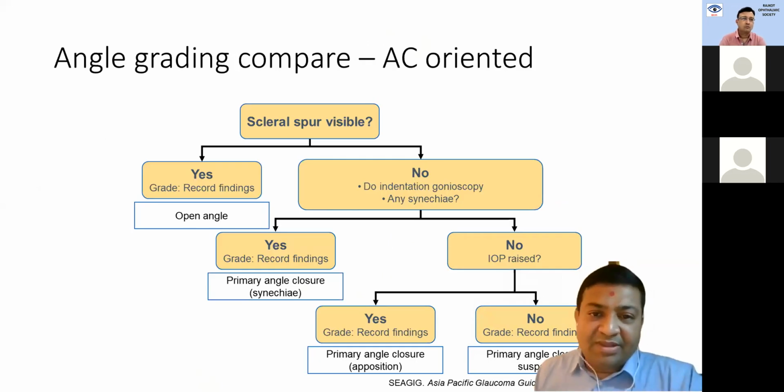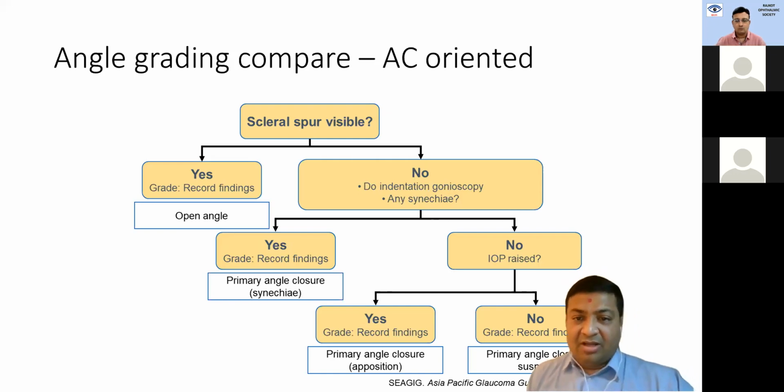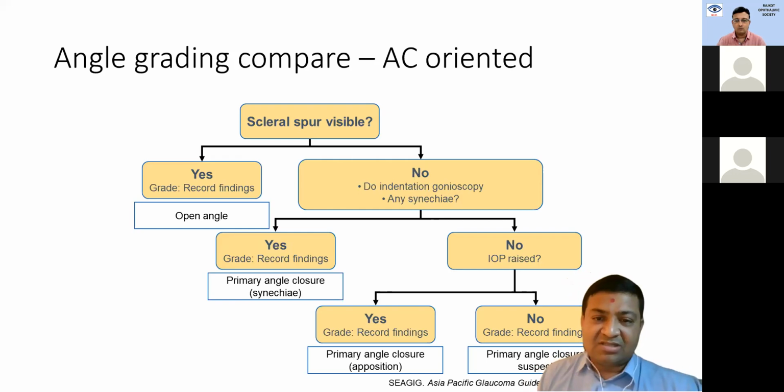So you can go with this table. Is the scleral spur visible? If yes, it is an open angle. If no, then do gonioscopy and see if there is any synechia. If there is any synechia, the angle is closed, that is primary angle closure. If there is no synechia, see if the IOP is higher or normal. If the IOP is normal, it's just a primary angle closure suspect, and if the IOP is higher, it's primary angle closure.